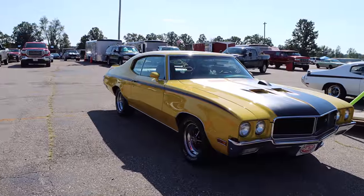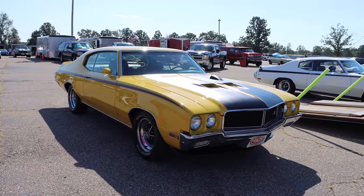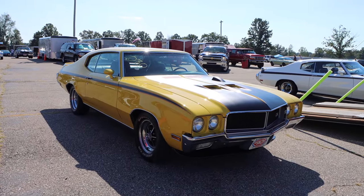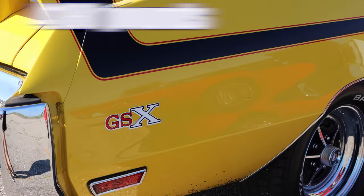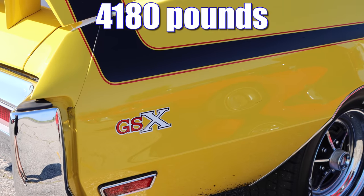I already know what you guys are thinking, and that's that GSX has to be heavy. And oh, it definitely is. This thing with driver is 4,180 pounds.